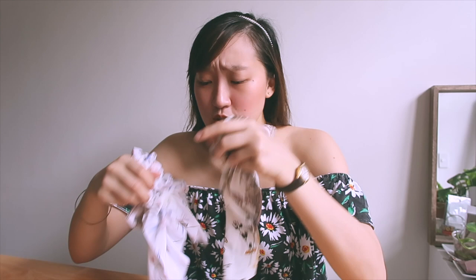Okay, so next item in the list are hair ties. So basically, parang scrunchies siya. And then there's ribbon at the back. So, ang ganda lang niya. Parang feeling mo mag-picnic ka, ganun.